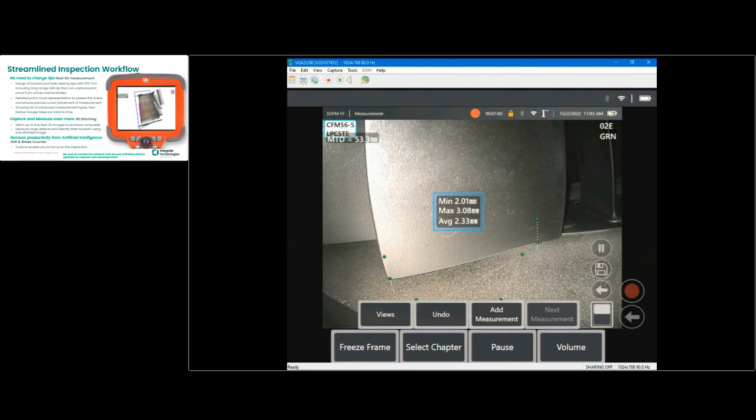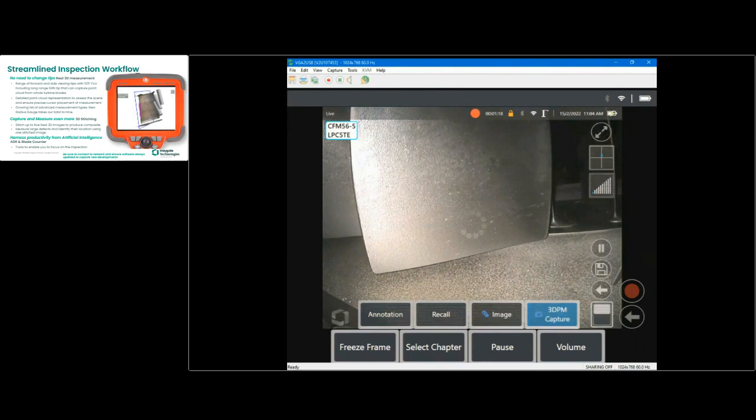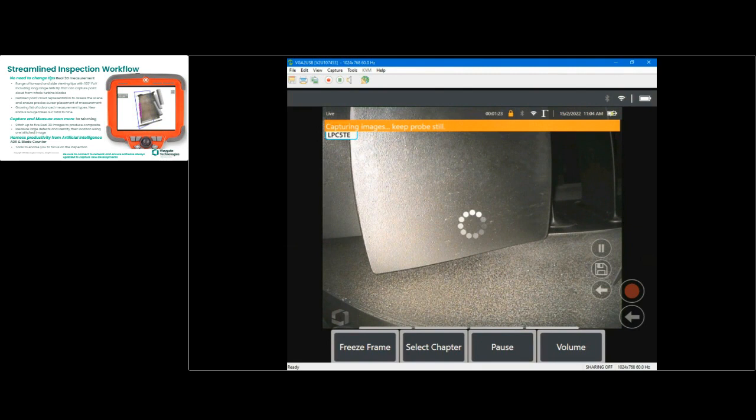In a moment later on, I'll be taking you through blade counter, but you can imagine using this technique in conjunction with the live analytical blade counter, you can be labeling the blades with an actual number, such that when you're saving and recording this footage during the inspection, you're able to identify certain features and certain values that correspond to the tip clearance against the blade number, for instance. So it's a very powerful tool that's all available now on the borescope.